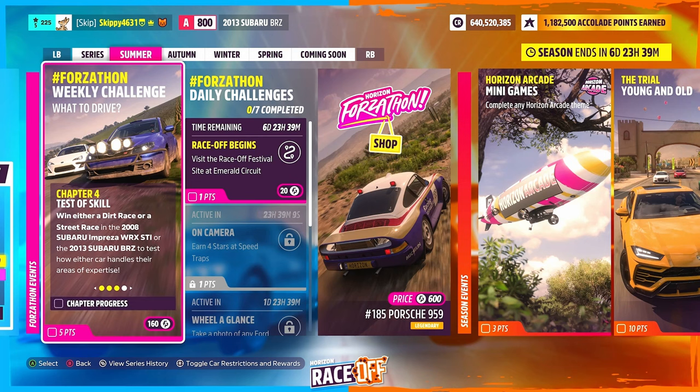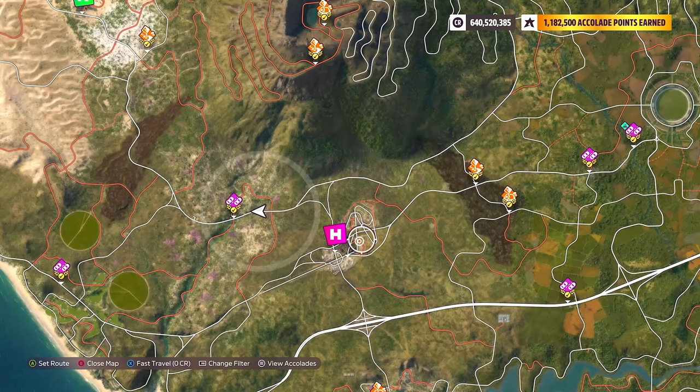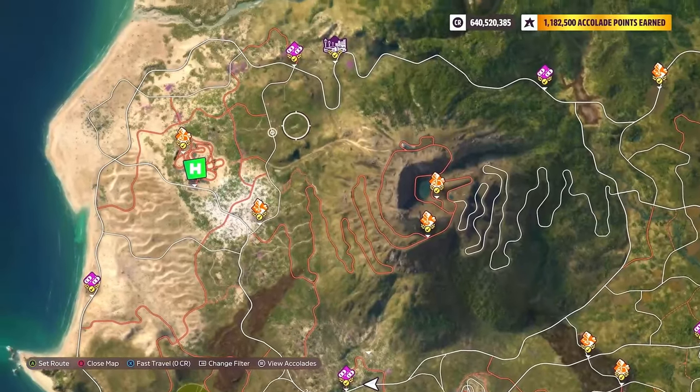Test of Skill. Win either a dirt race or a street race in the 2008 Subaru Impreza WRX STI or the 2013 Subaru BRZ to test how either car handles their areas of expertise. So for this chapter, we've got a choice of dirt racing or street racing. So I've gone ahead and set up 2 events.